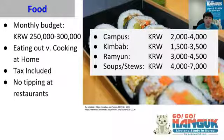But one thing to remember about eating out is that your tax is included, and there's no tipping in Korean restaurants. It's just a cultural thing, as opposed to someplace like the US, where tipping is culturally kind of accepted and expected when you go to a restaurant. Here in Korea, culturally, tipping is not expected, and even if you decide, oh man, this person really gave me great service, I should give them something extra, some people are very hesitant to accept those types of tips just because it's not culturally part of Korea. So next we'll move on to some money saving tips for food.